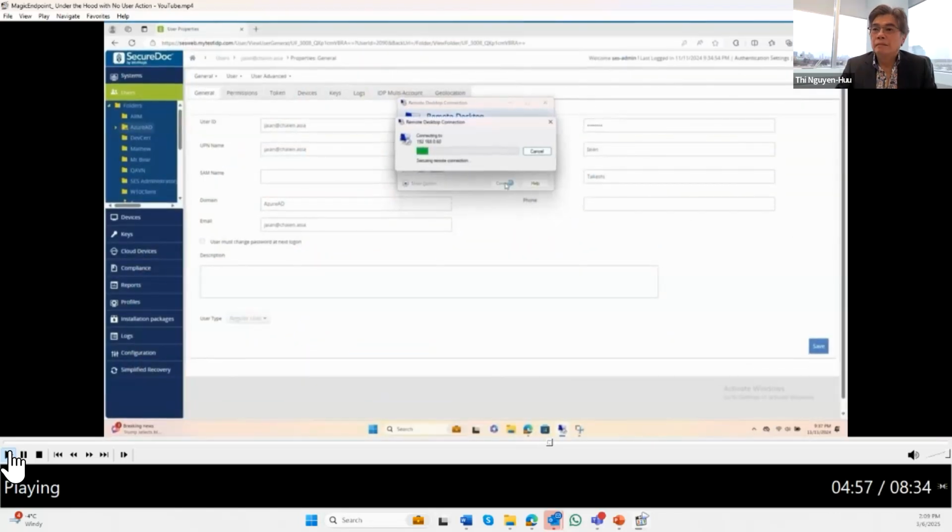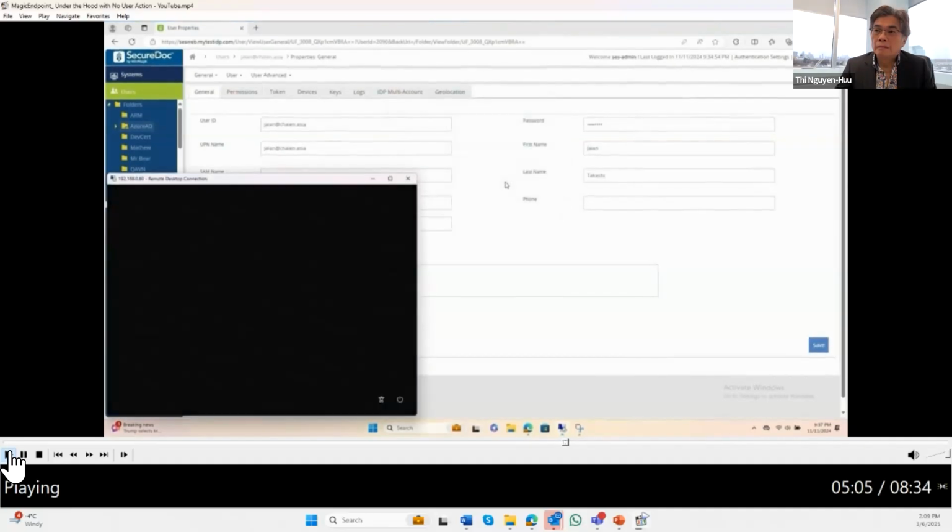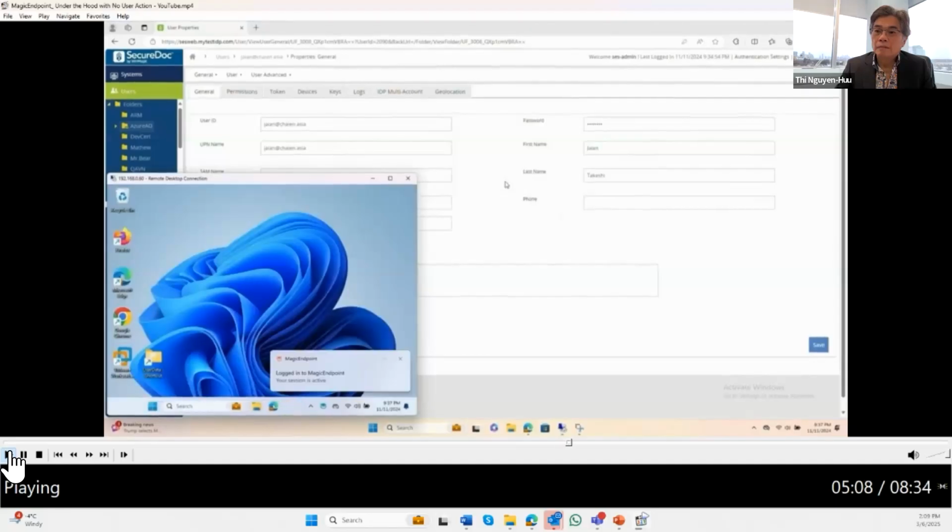RDP doesn't support federated authentication and normally requires the involvement of the Windows credential provider. MagicEndpoint successfully integrates the credential provider and offers no user action for secure RDP. You can see in the demo that MagicEndpoint is used even within the RDP machine and gets all access with no user action.